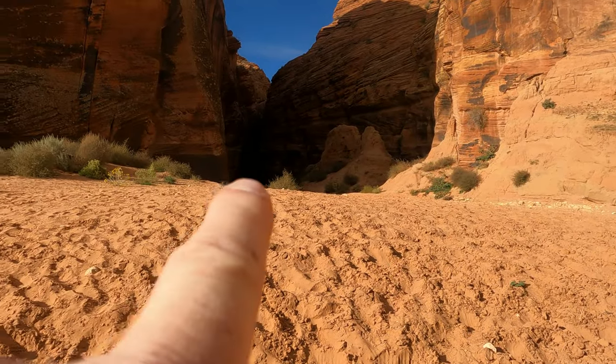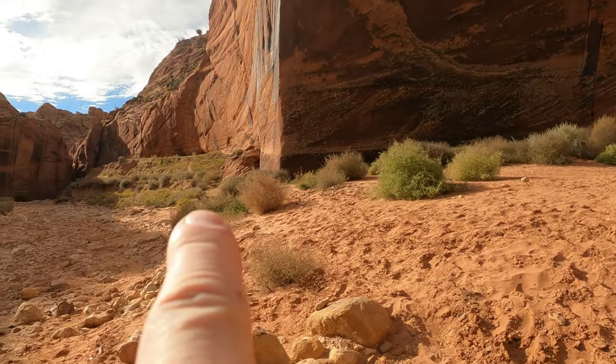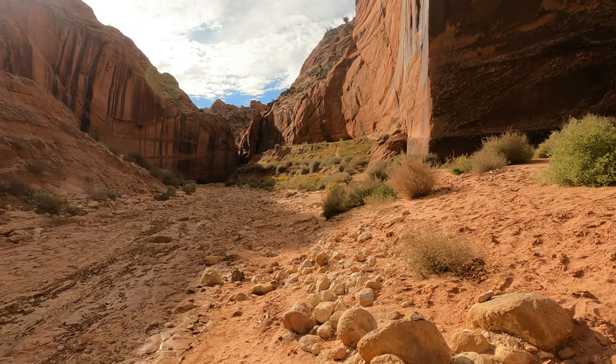So again, when we come out of the Wire Pass trail, you're gonna come to an intersection. If you go left at the intersection, you're gonna go to the Buckskin Gulch trailhead. And going to the right, we're gonna be headed the other way, deeper into the Buckskin Gulch. So just to give you an idea, that's where we came from, and that is where we're going.